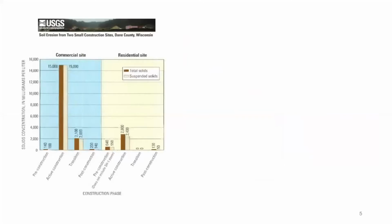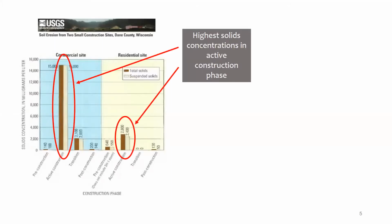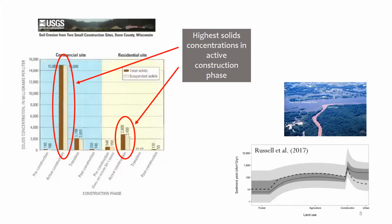A number of years ago, the USGS did a nice study where they monitored soil loss from two different sites throughout the construction process. One was a commercial site, one was a residential site. And not really surprisingly, what they found was that the highest solids concentrations leaving both of those sites occurred during the active construction phase. They were monitoring the sediment or solids losses in runoff from both of those two sites. At the watershed scale, sediment loads tend to increase as the land within the watershed transitions from forested area to agricultural activity to urban land use. And there's typically a very high peak or spike in sediment yields during the construction phase. So again, the activities that go on within the watershed have downstream implications.